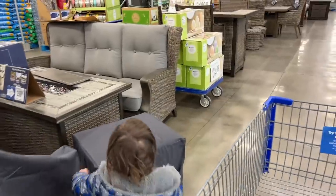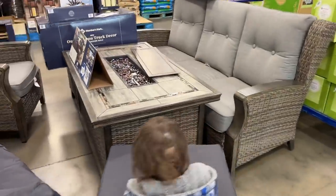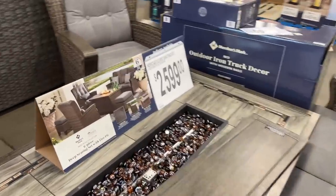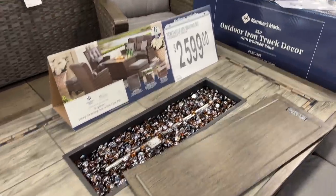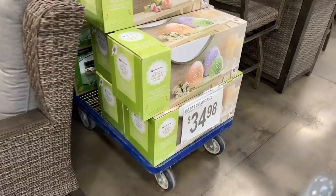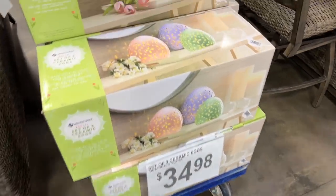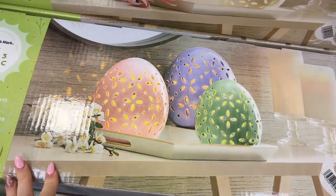Mom, hello. Me sit. You sit? Yeah. Oh. With the whole seating for $2,600. Yeah. Those are adorable. Three set of ceramic eggs. That is so cute.